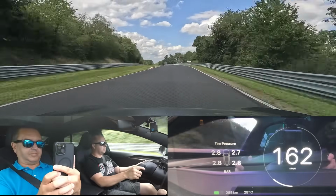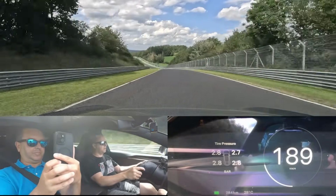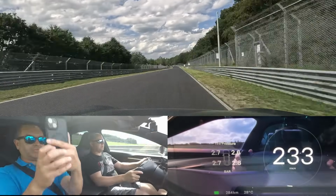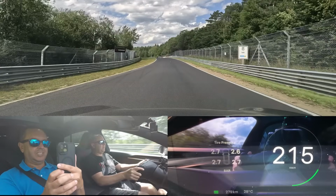Now here we are turning from Flugplatz into the long curve, which goes to Schwedenkreuz, which means that is the top speed section. But as soon as we came over the hill, it seems that I lifted off a little bit and that made the car unstable. Now at that point, when the car was unstable, I knew I had to straighten it out again to be able to start braking before the turn, because you need to brake in a straight line.